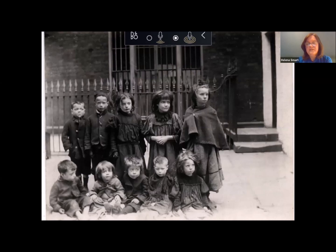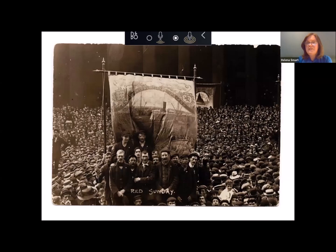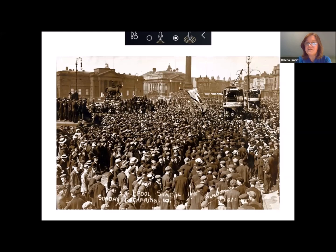So just moving away from that, throughout our collections you will have notable events. And given the politics going on around us at the moment, here is the 1911 transport strike, where 85,000 mobilised on St George's Hall. And here's another image just to give you an idea of the sheer volume that turned out for the strikes. So again, notable events. I just picked this one out. I thought it was quite timely, but I could have picked anything really.